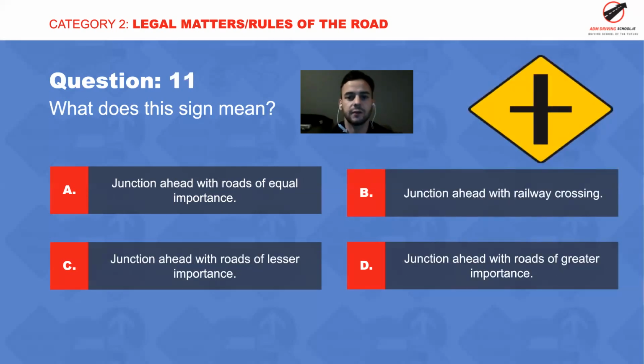What does this sign mean? So this is in the shape of a cross, so we know it's a crossroads. But we know now this line is more narrow. So we know it's a crossroads ahead with roads of lesser importance. Because the road is narrower, we know it's a road of lesser importance. If they were the same width, it would be equal importance.